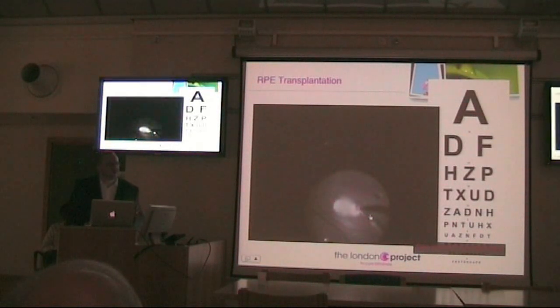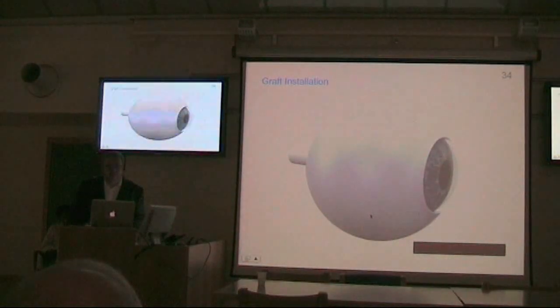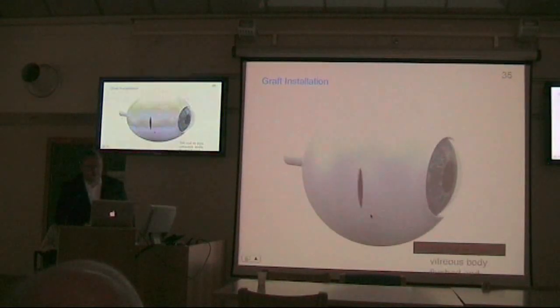That operation took 40 minutes, so it would be considered an outpatient procedure. In fact, 70% of patients in the UK would have that operation done under local anaesthetic. If it was me, I'd be knocked out. So in theatre, this is what's happening.